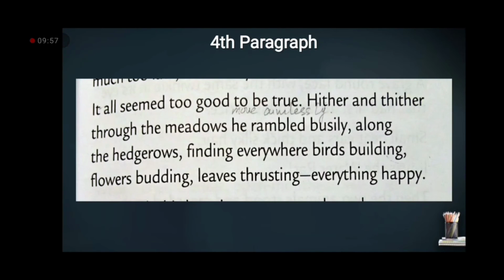It all seemed too good to be true, hither and thither. Through the meadows he rambled busily, along the hedgerows, finding everywhere birds building, flowers budding, leaves thrusting, everything happy.